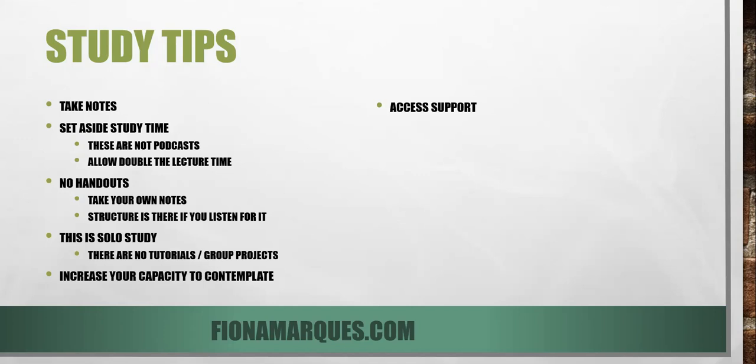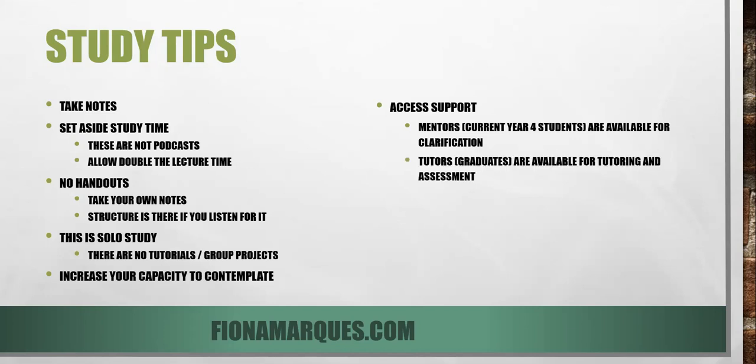You can access support. There are mentors, and those are the current Year 4 students, and they're available to clarify any points that you have, and you can work really well with those mentors. And there are tutors, which I am one. We are the graduates from the whole program, and we offer tutoring and assessment. If you would like to have your work assessed, we are here. You can access us for that.